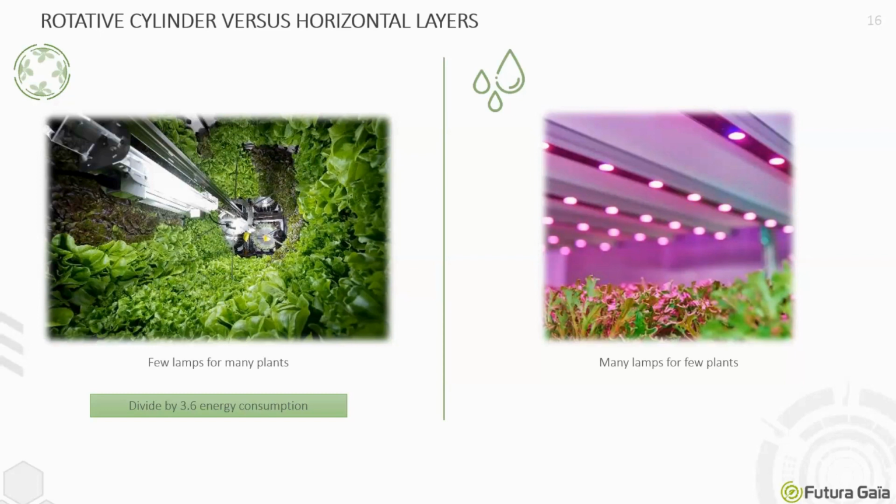That's why we decided to work with a cylinder, because you have a lot of plants and a small number of lamps, because there is a lot of homogeneity of the light within a cylinder. It's better than horizontal layers, where you have a lot of lamps for few plants, because with LED, as you may know, you have a short light angle. So for homogeneity you will have to install a lot of lamps, maybe with low energy consumption, but still a lot of lamps, to be sure that every plant gets the same light. By using the cylinder, we divided the energy consumption of an indoor farm by 3.6.